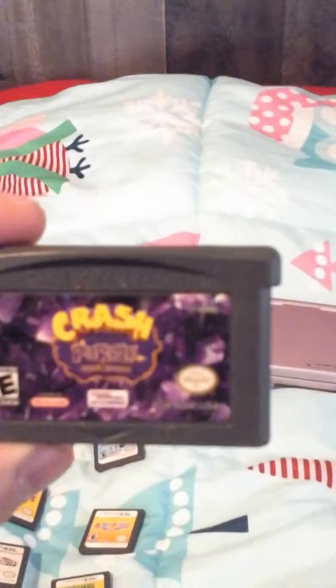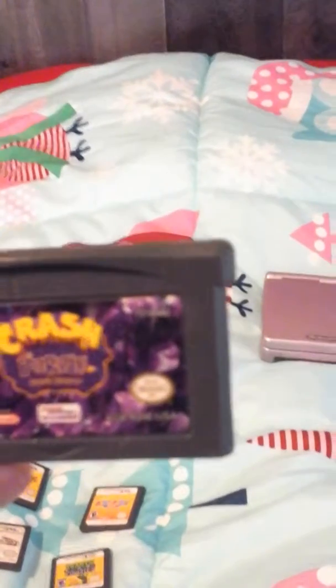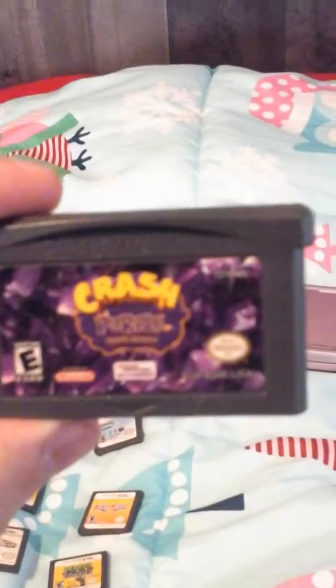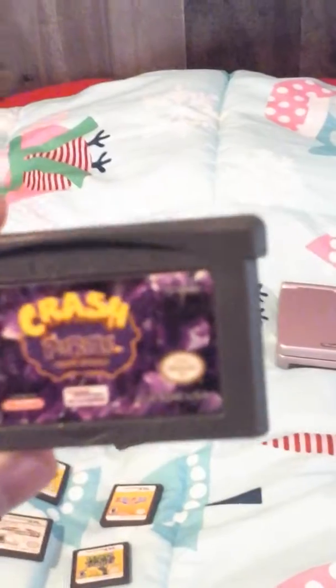Crash Purple. And I think, if I remember correctly, this is one of 2 games that came out that kind of cross over with Spiral. And this is, I believe, the better of the 2. There's a purple and an orange one, and purple is definitely better.